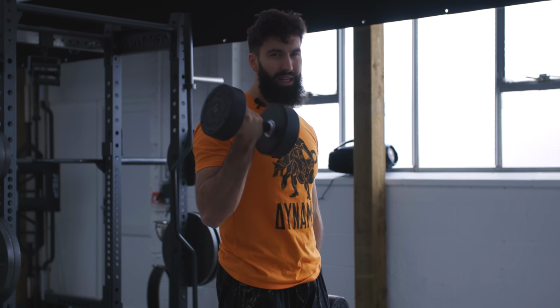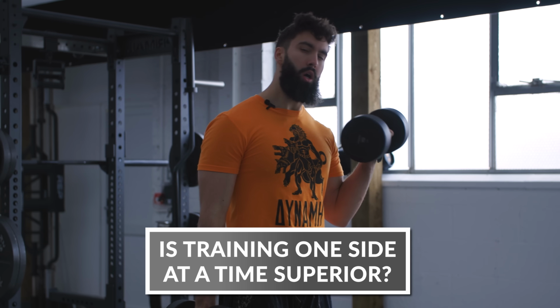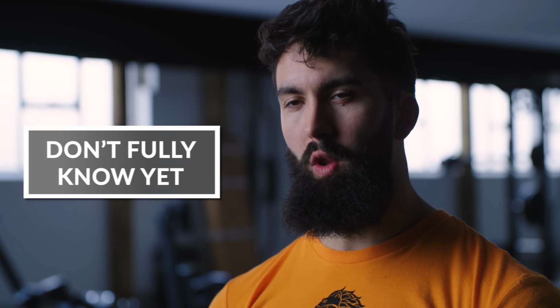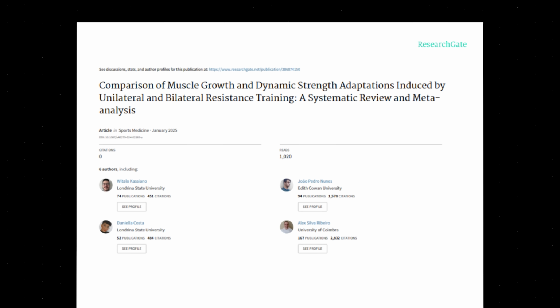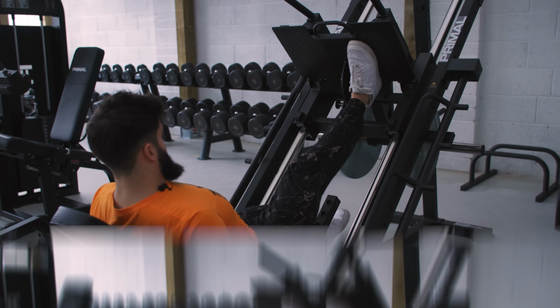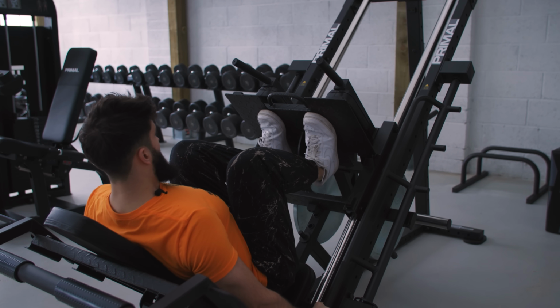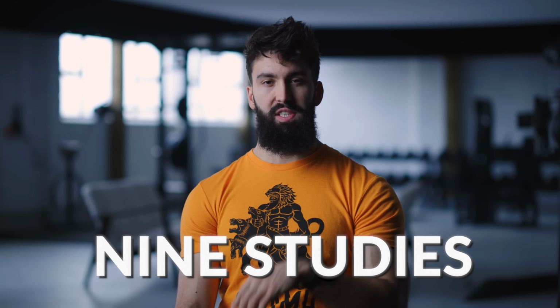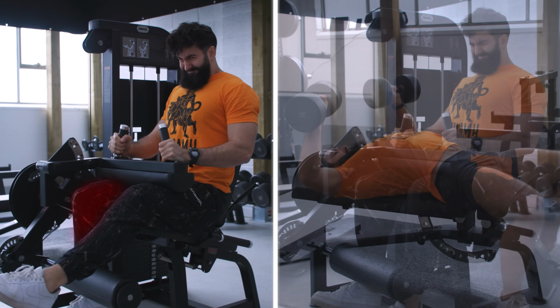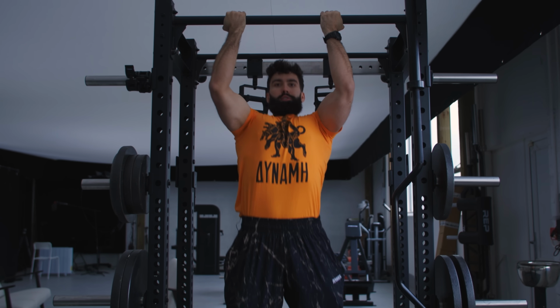But does training one arm at a time or one leg at a time really build more muscle as a result? The true answer is that we don't fully know yet. However, just a few weeks ago, a meta-analysis by Cassiano and colleagues was the first to ever look at the idea of training one side at a time versus both sides at a time and its effects on hypertrophy, strength, and so forth. In total, they included 9 studies comparing single arm training to bilateral training or single leg training to train both legs at the same time. And here were the results.